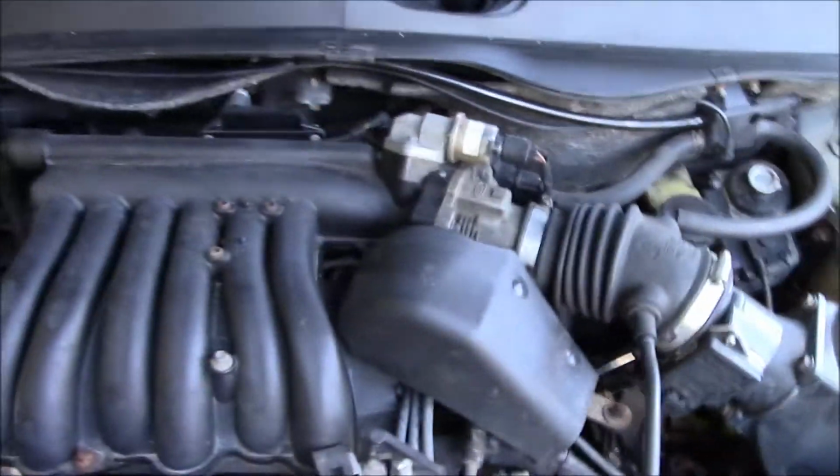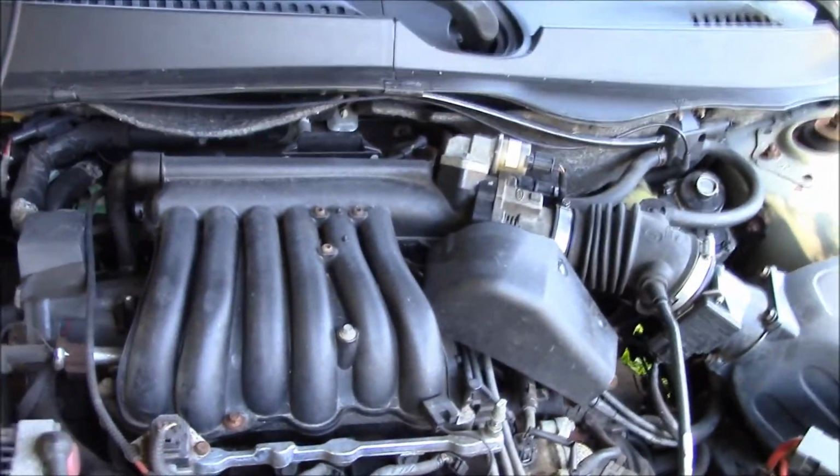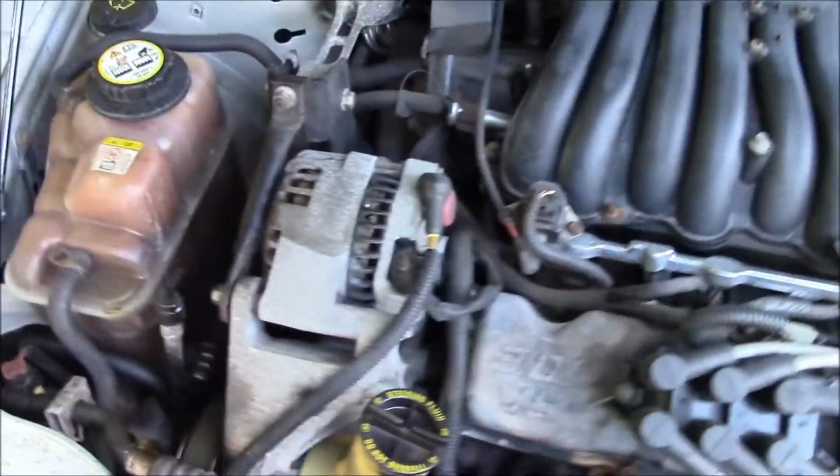All right, this is a very reliable motor. This is the 3-liter V6 engine, one of the mainstays of the Ford engines. They made a million of these things, so they knew how to make them. Yeah, this stuff, as you can see, that's just belt dressing. All right, let's do the hood first. You can see it's got its little bit of rust issues, just like the rest of the car.